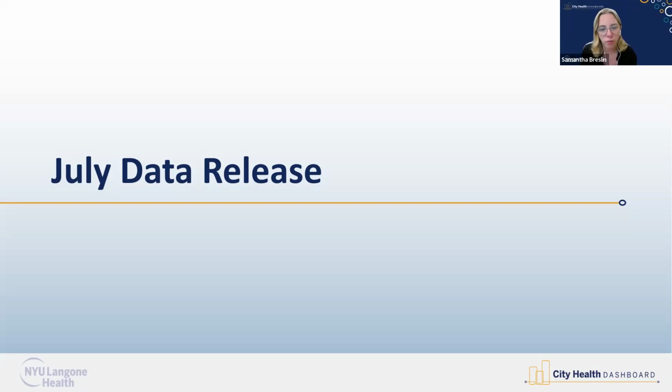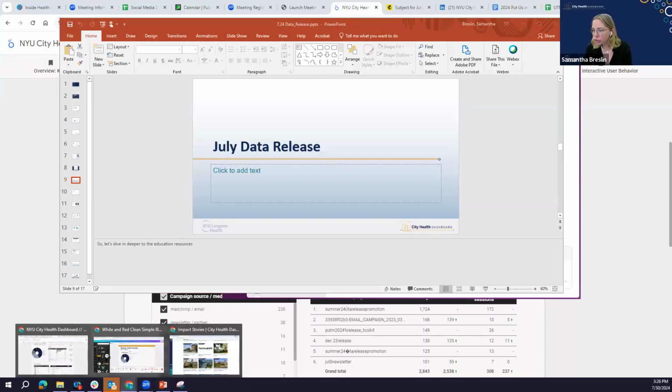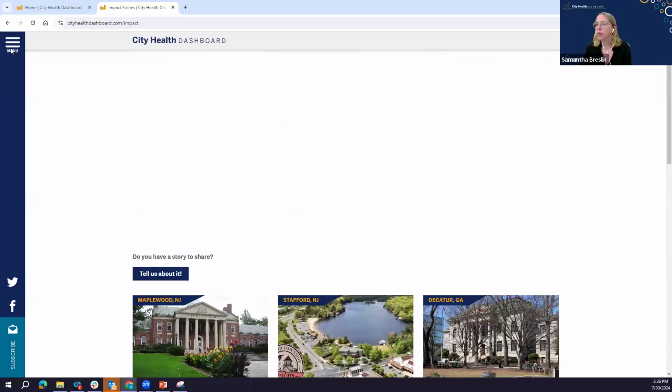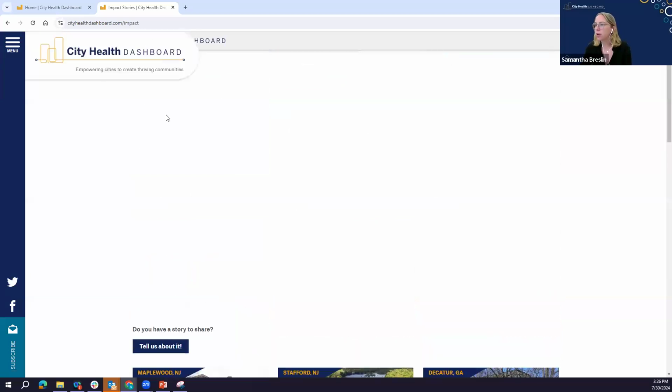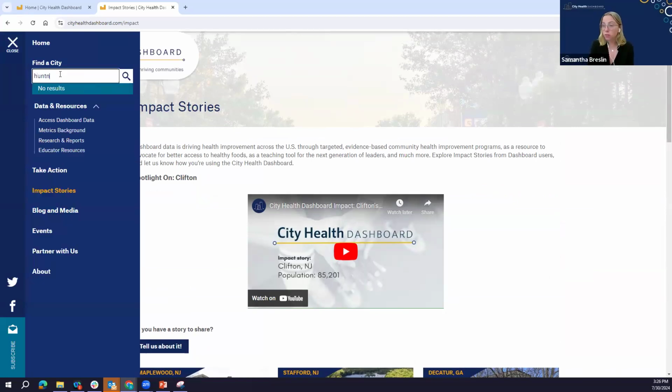So we have a question from Lauren. When looking at a map of your city and you see a darker shaded area of concern, is there a way to put out the names of the streets in that section? So that's a great question. Let me go back to the dashboard. So there's not an easy answer to this, but I will show you a little bit of a trick if my internet wants to work. So let me just go back to Huntington.